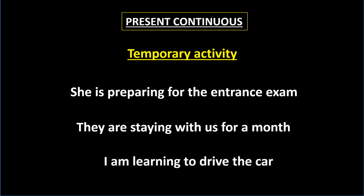So let's move on to the next sentence, that is I'm learning to drive the car. In this sentence the action is learning to drive the car.